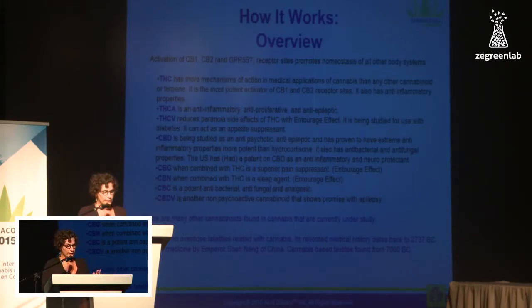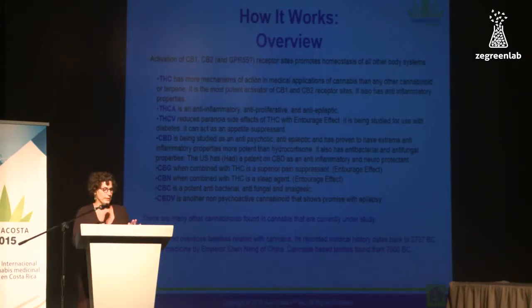THC is an anti-inflammatory, anti-proliferative, and anti-epileptic. We treat a lot of people that have seizure disorders, sometimes from epilepsy, sometimes as a result of glioblastomas or other brain tumors, or even metastatic cancers that have gone to the brain from other parts of the body. THCA is a very effective and powerful tool in your cannabis toolbox. It is what is found in the raw cannabis before it is heated. The term to decarboxylate the cannabis is to drop off the acid molecule, and so then it's the right size to fit in and activate its receptor sites.